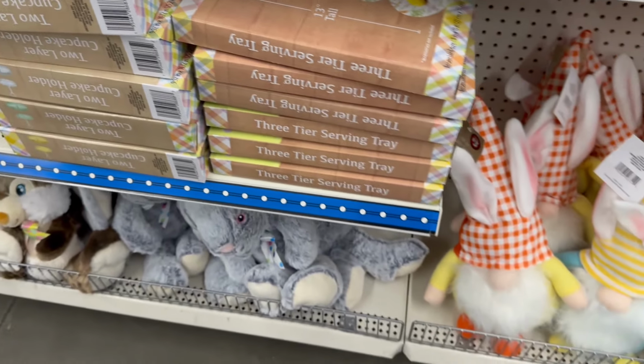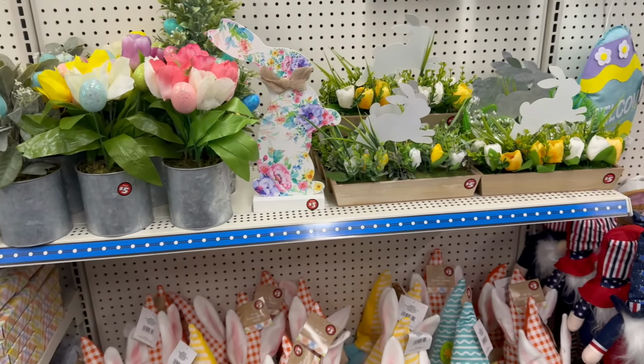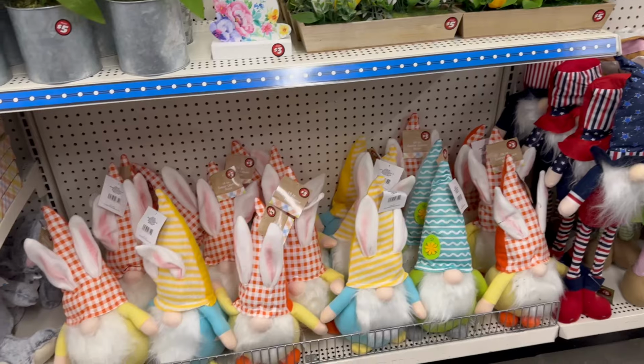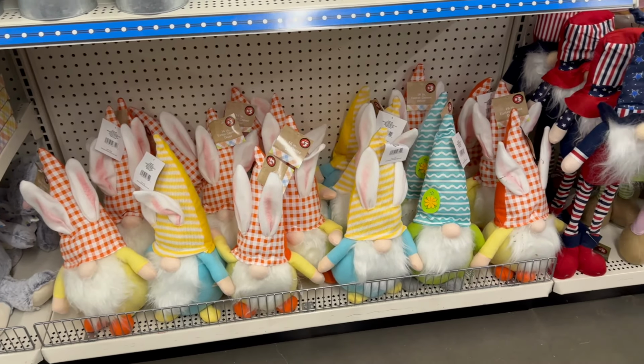See, it's not that bad, you guys. Just slowly walk with me. Kind of admire it. It's not that bad. Big gnomes for three. How about that? Do we like that? Maybe. Thumbs up.